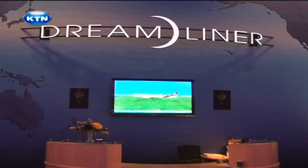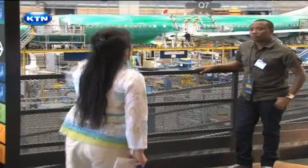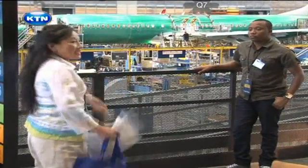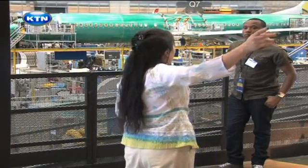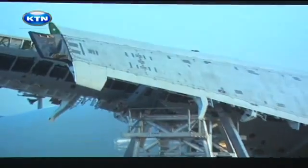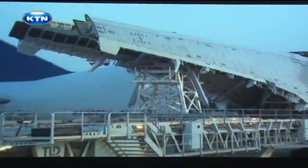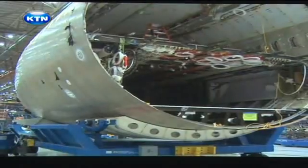So with little time to nurse my jet lag, I was off to see the Dreamliner, an exclusive tour that would see us becoming one of very few people to have seen the world's most anticipated plane before it makes its first commercial flight in the next few weeks. Tucked away inside the largest building in the world, in Everett, Washington, are the first few Dreamliners being assembled.